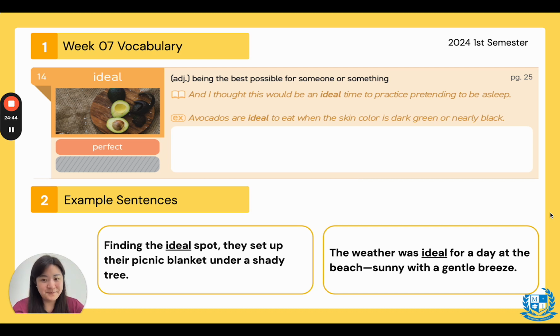Example here. Finding the ideal spot, they set up their picnic blanket under a shady tree. So they're like, oh, this is a perfect spot to have a picnic. Let's put our blanket here. The ideal spot.